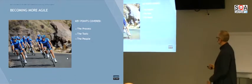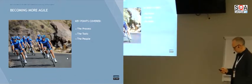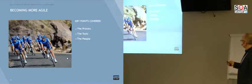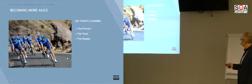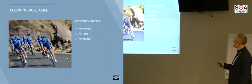So what have we done to become even more agile? I have three key points that I will cover: the processes, the tools, and the people.